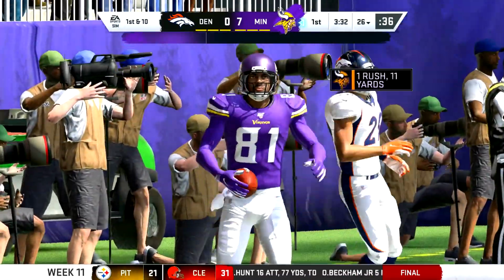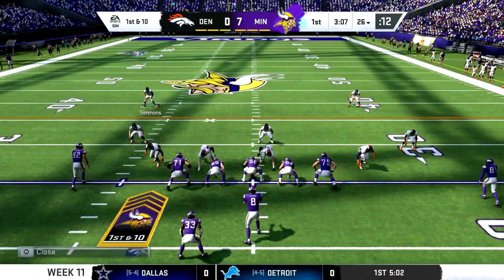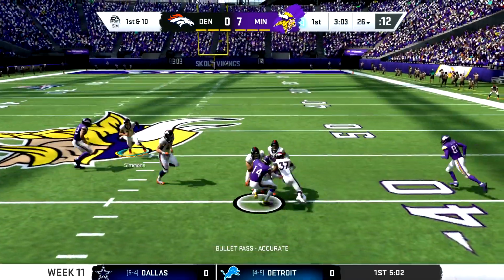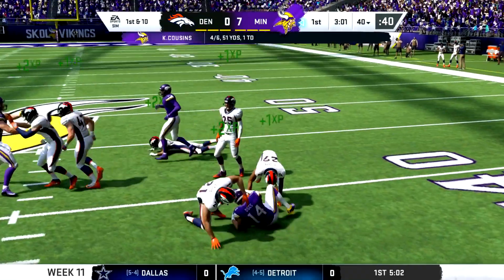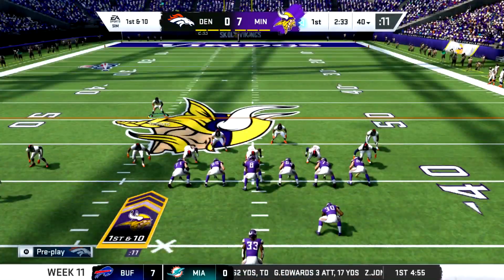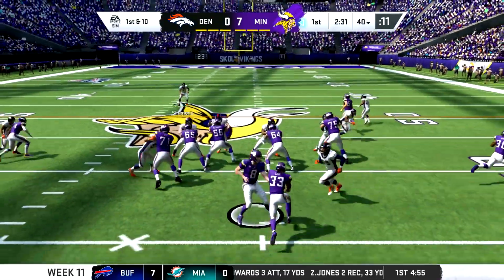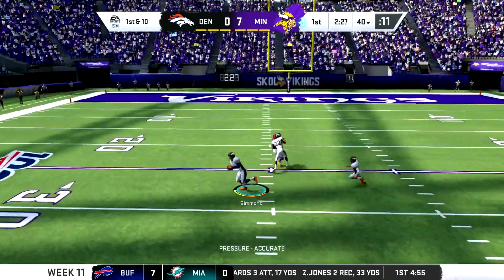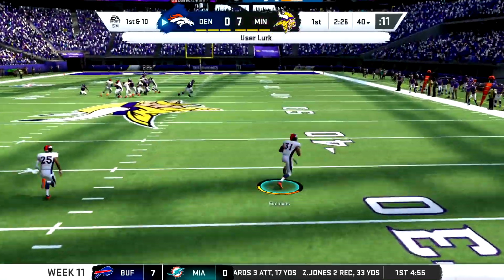Minnesota in control here in the first quarter. Ball at their own 26. Cousins wide open now. Stefon Diggs did make the catch this time, and he is out to the 40-yard line. Offset backfield now. C.J. Ham in the game. Good fake. Cousins gets it off downfield. He's picked off by Justin Simmons.